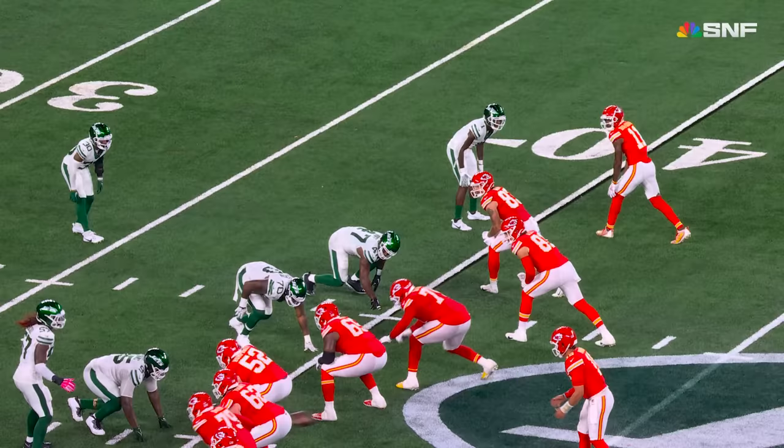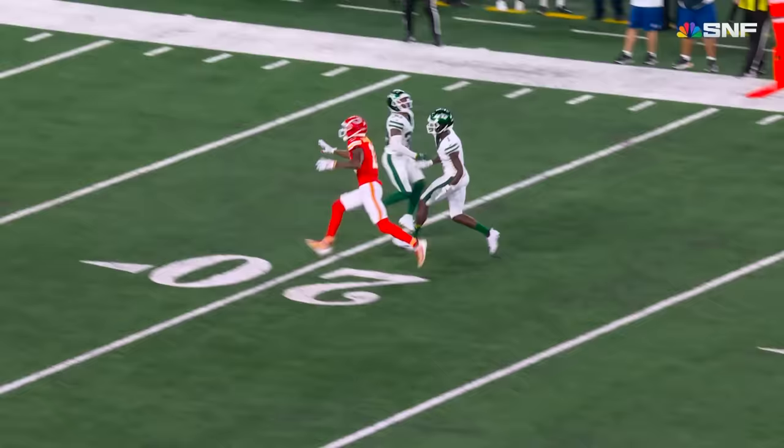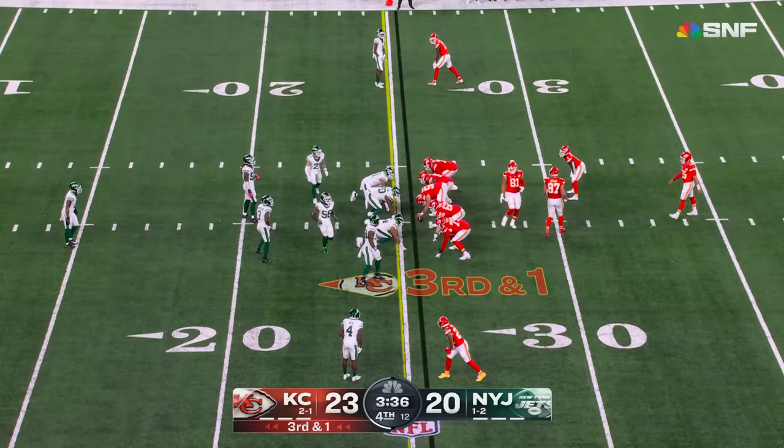Third and 20 again. Yeah, it should have been one, not 11, right? He held 11, I guess. That seems like there's a flag over there. And Sauce Gardner, that's what they do here.